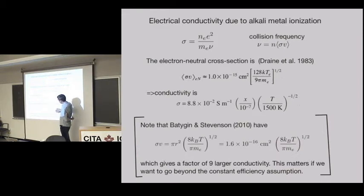And I just want to make this point here, that if you look at Batygin and Stevenson's work, at least in the 2010 paper, they happen to have chosen a different sigma and a different V. They're assuming that sigma is just pi r squared for the hydrogen molecule, and that V is just the mean for a Maxwell-Boltzmann distribution, just the simplest thing you might do. Which sounds harmless, but it turns out to give a conductivity that is different by a factor of 9.